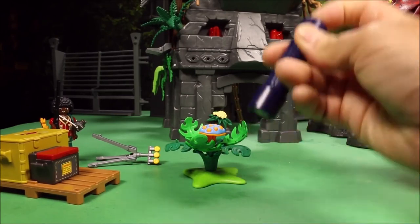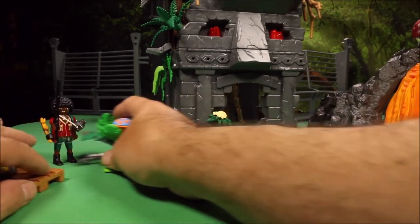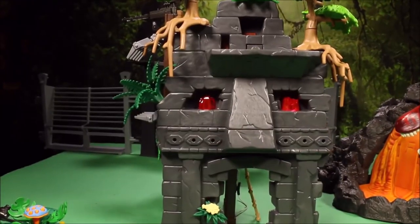I tested it, but the light does not work. So that's a little disappointing. But anyways, let's go ahead and check out this fortress. So this fortress is really awesome looking.